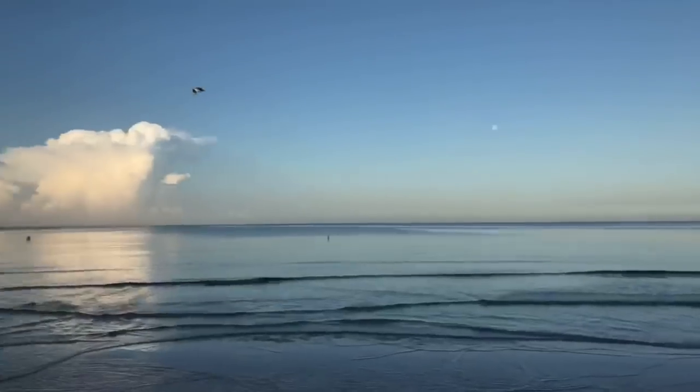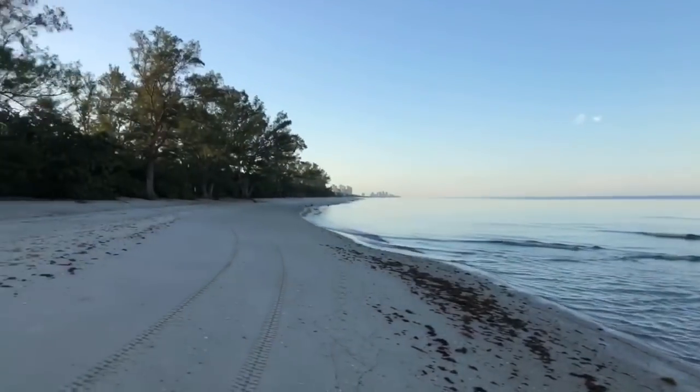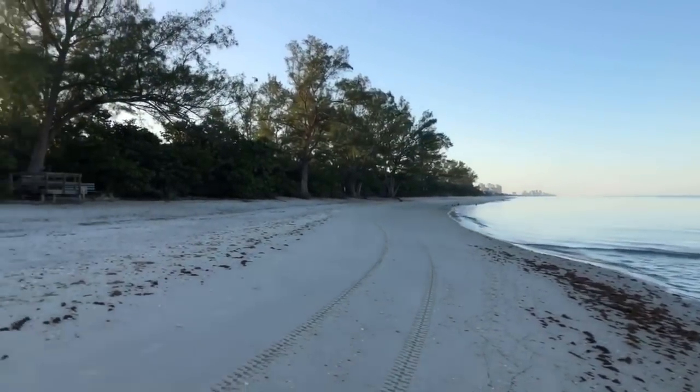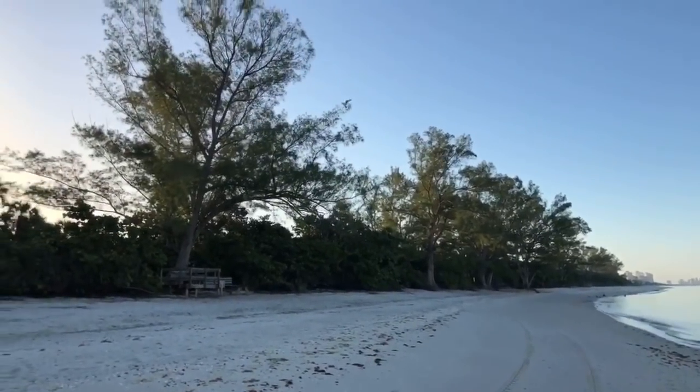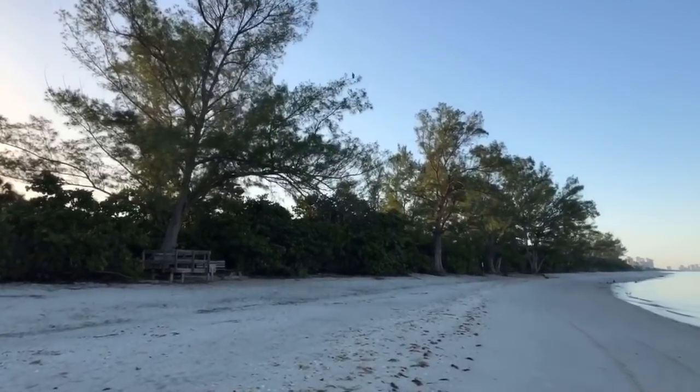Where's he going? It's really hard to follow. There he goes. Wow, that was so cool. Now he's just perching up in the tree up here. That was so neat, seeing him out in the water like that.